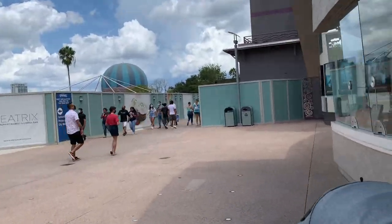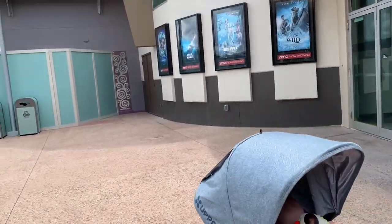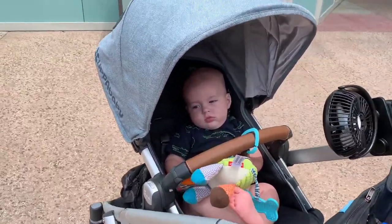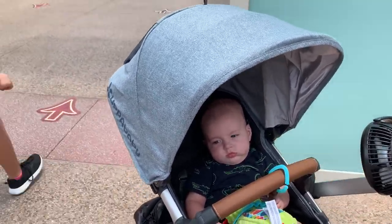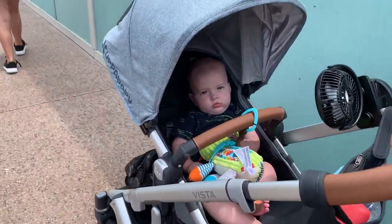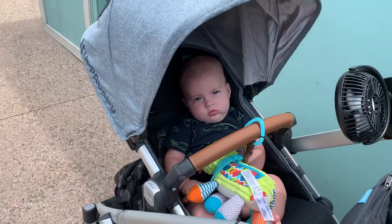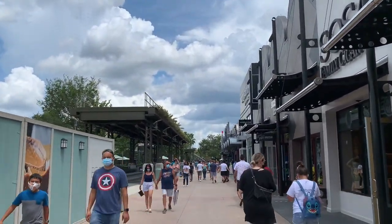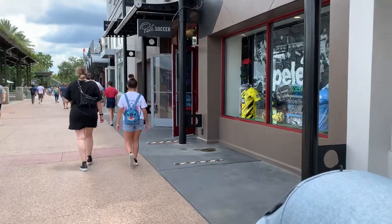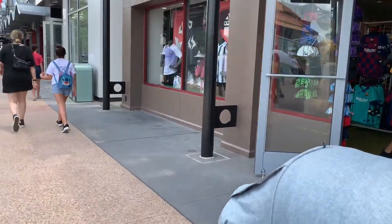Here's a look at the crowds today. AMC is still not open, but I did hear that they are opening soon. There's baby Lincoln. Here's the crowd levels today. Family cigar. Kelly soccer. Or Yelly soccer, I don't really know. I don't like soccer.